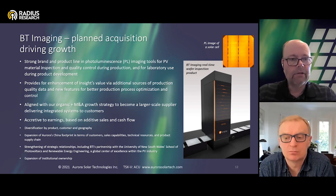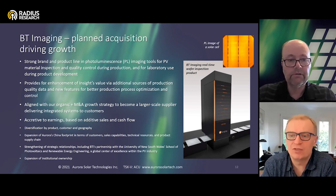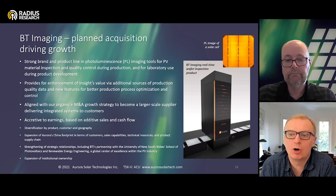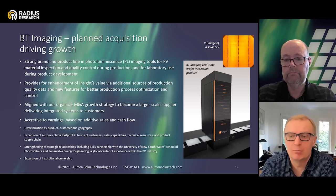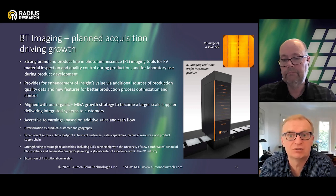The other thing that I would like to point out about this is that this is accretive to earnings. They're moneymakers as well. They're profitable, cash flow profitable. That's right. Okay. One of these machines, let's say the one we see there in the image, can you give us a ballpark sort of manufacturer suggested retail? Like, is that a $50,000 machine, a $100,000 machine, a $500,000 machine?